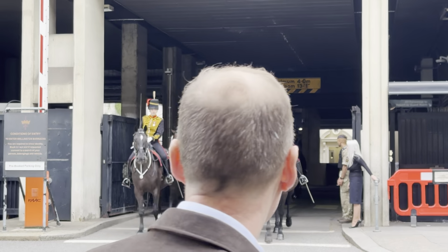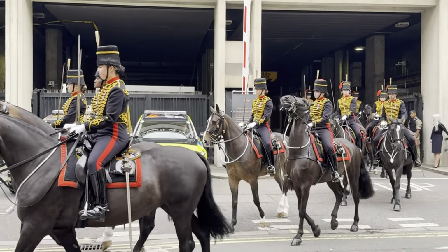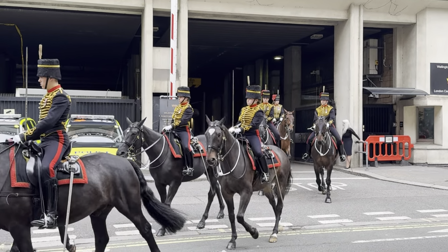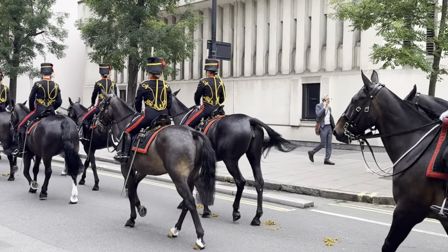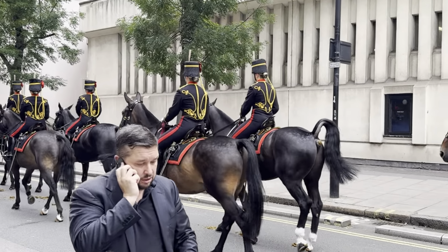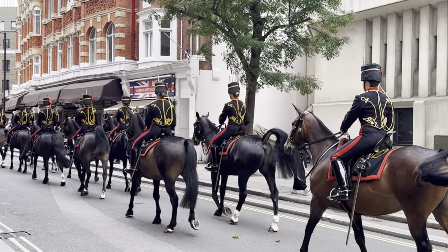Talk about timing. Wow, that is incredible timing. This is the King's Troop Royal Horse Artillery Regiment. They just look absolutely incredible. It's just a magnificent sight here, catching a glimpse of the horses riding down the central streets of London.